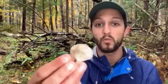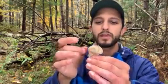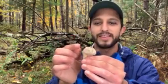Interesting. While we've got our hands on this mushroom, what if we gently give it a little flick? Look at that. If we squeeze it, that's even easier. It looks like this mushroom is smoking. It's not really, but it looks like it's smoking. And the smoke is kind of brownish tan. That's pretty wild. Let's put all those nature clues together.